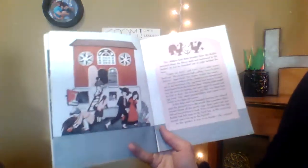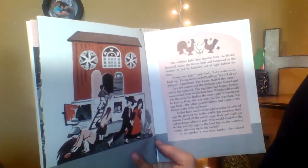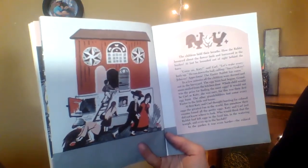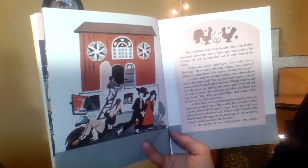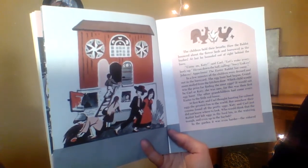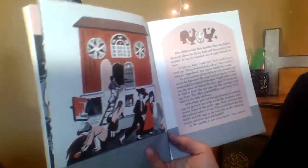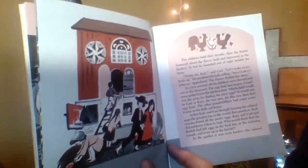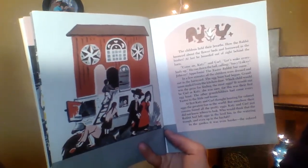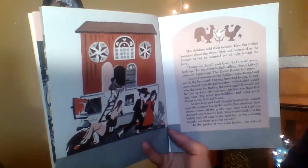Well, the children held their breaths. How the rabbit bounced about the flower beds and burrowed in the bushes. At last, he bounded out of sight behind the barn. "Come on, Katie," said Carl. "Let's wake everybody up." He ran down the hall calling Susie, Lukey, Johnny, Apollonia. "The Easter rabbit has come." And in a few minutes, all the children were dressed and out in the barnyard. The egg hunt had begun.